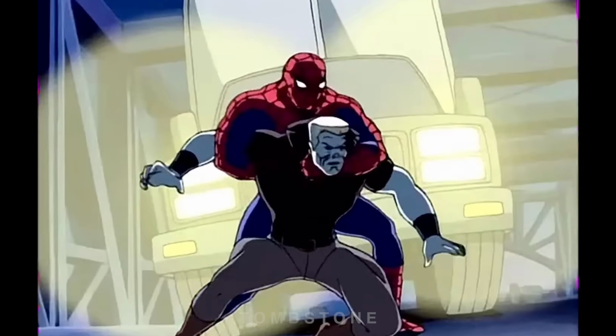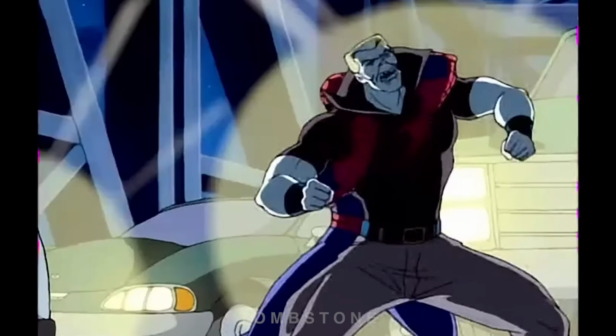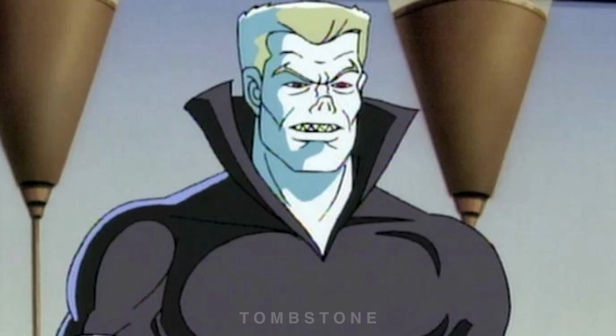Also, if we compare this Tombstone to the one in the 90s animated series, 100% improvement. I don't know why the animated series wanted to have the, what's it called? That fucking vampire looking propped up collars? Like, my guy, you look like a dad who's trying to sneak into an 18th birthday party, okay? Fucking relax.